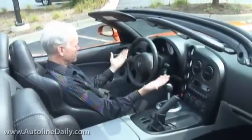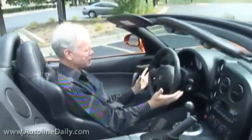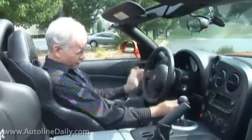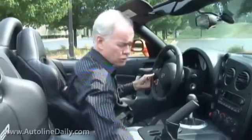The first thing that you'll notice when you get in this car is, boy, it's cramped. I'm not a big guy either. You really got to squeeze into this. You'll also notice that you're physically offset to the left of the steering wheel. The footwell's very cramped, and even though there's a dead pedal down here, it's awkward to use.